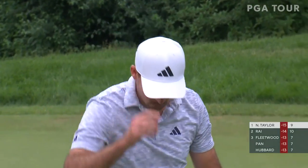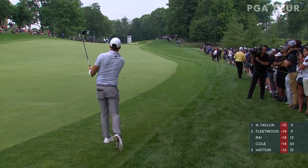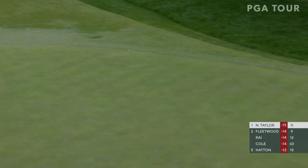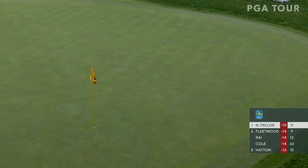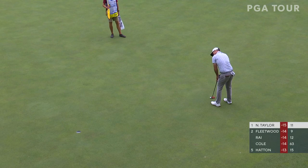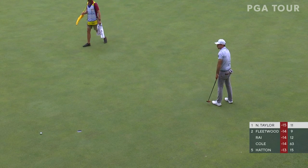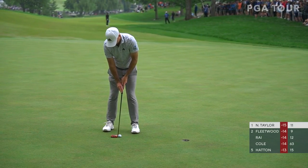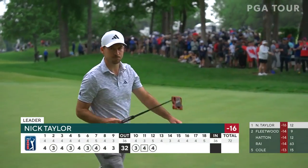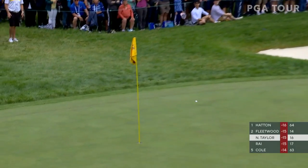There you go, 12 putts through 10 holes. We are actually live for the second shot by Taylor at the 12th. Missed that fairway bunker, it did, and now it's all the way up at the green. Wow, look at this. What a golf shot. Dead center. Be the club.